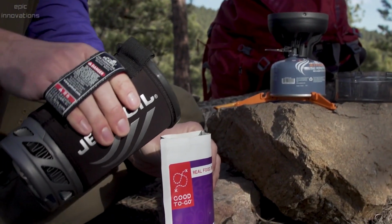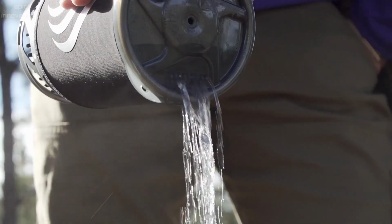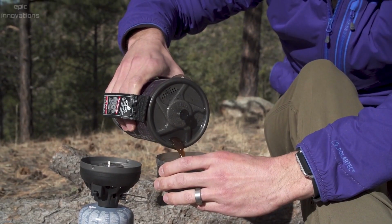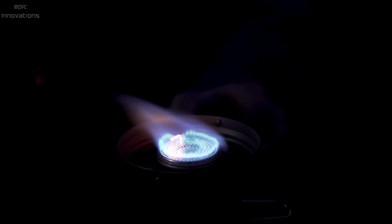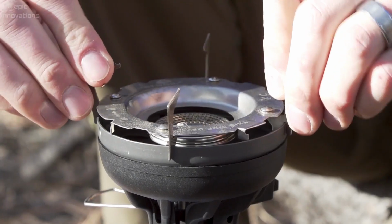It comes with a 1-liter FluxRing cooking cup and insulated cozy, with a built-in strainer in the lid. The bottom cover doubles as a measuring cup and a bowl. Push-button igniter. This new flask will boil 10 liters of water with just one of these 100-gram JetPower cans.